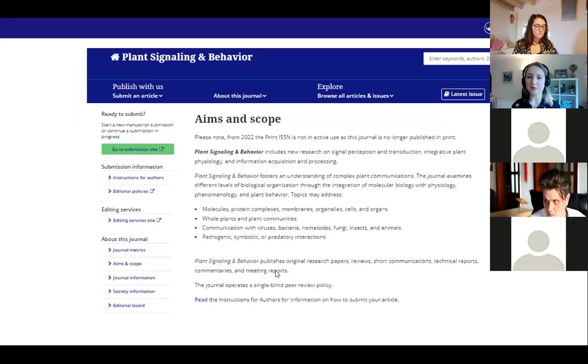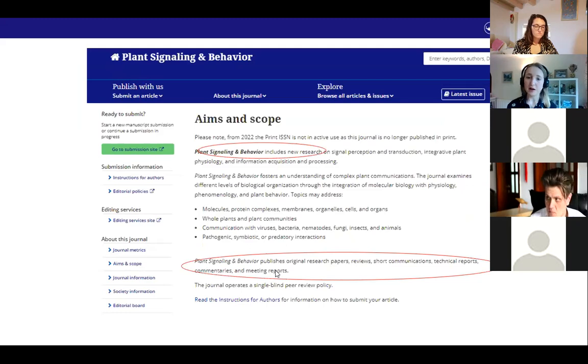And the final example I have today is another plant science journal, this time focusing on a much narrower topic of plant communication. This journal specifically asks for new and original research only, but they do accept a wider range of article types than the previous examples, including short communications and reports. And this journal operates using a single-blind peer review policy. Again, we'll come on to that a bit later. So with these examples, we can see the value in assessing the aims and scope, even when the journals fall into the same subject category.